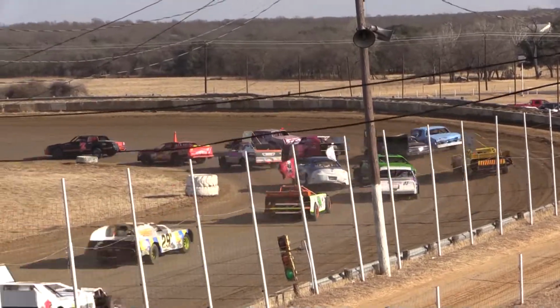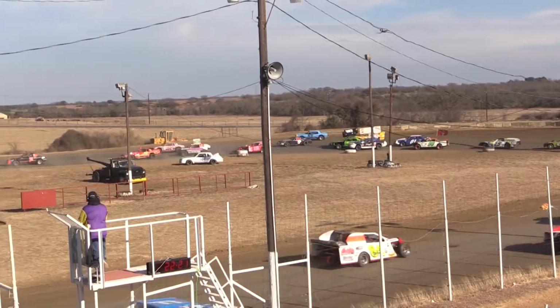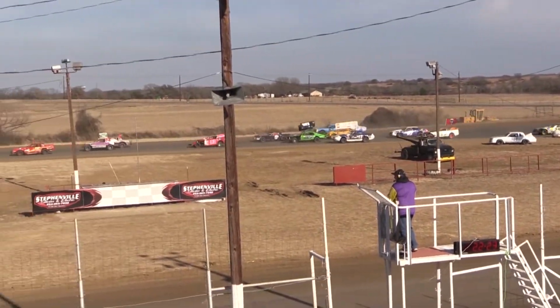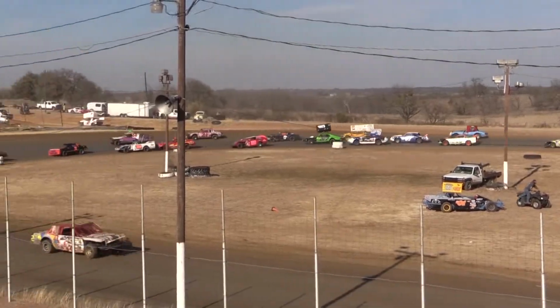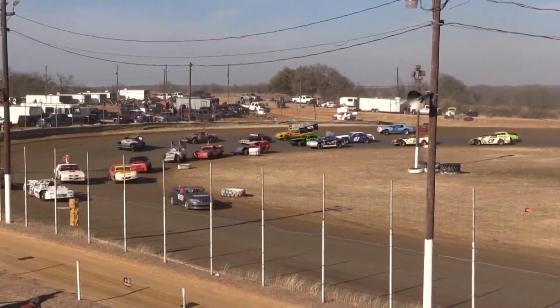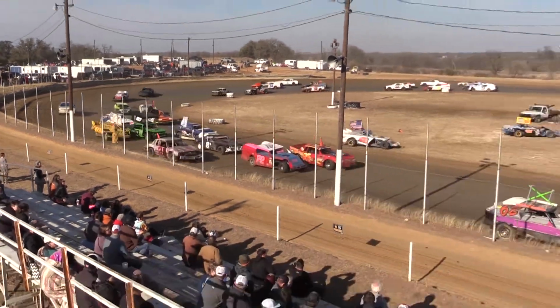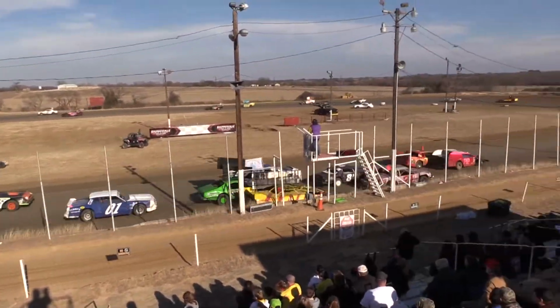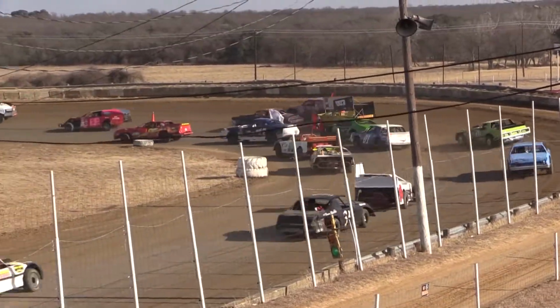You know, Eric and I know a very, very famous guy, Henry Witt Jr., driver of a 701. Looking very, very familiar. And them numbers. The field's starting to thin out just a little bit here. Chase Allen to the infield now. Looks like he got a broke shock, among other things.